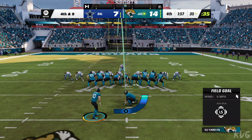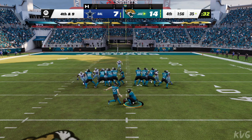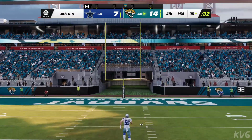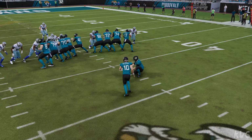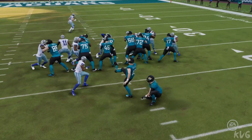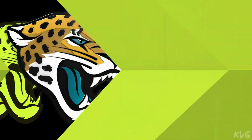Riley Patterson on. A lot of pressure on this kick. This to perhaps salt this one away. Patterson's kick is good. And they will move up by 10 now. 17-7. So Aaron CD going to make the road back a lot more difficult. There's no doubt about that.